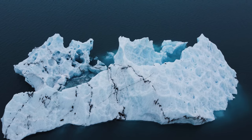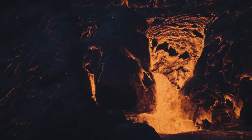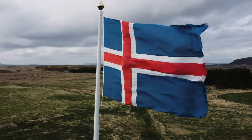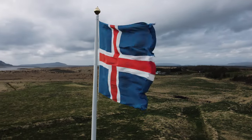Finally, Iceland. Known as the land of ice and fire, cold wind, and hot steam, Iceland is a dance of the blue and the red, and somewhere in between, the beautiful green.